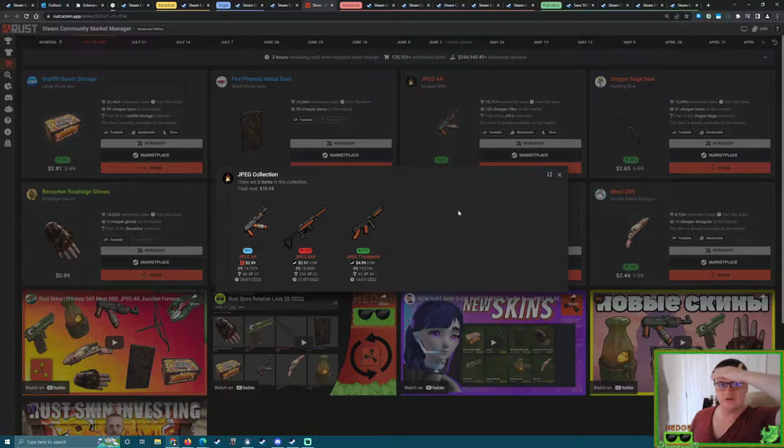JPEG AK. So we've been talking about this. There's problems. The Thompson did very well because, well, Thompsons are very reliable investments. SARs are not.